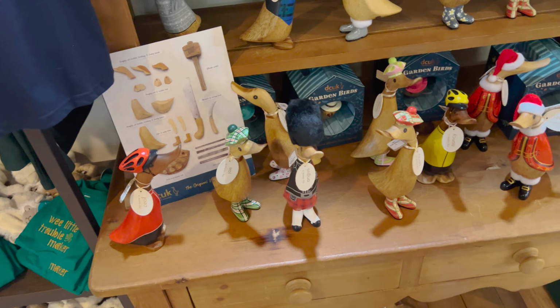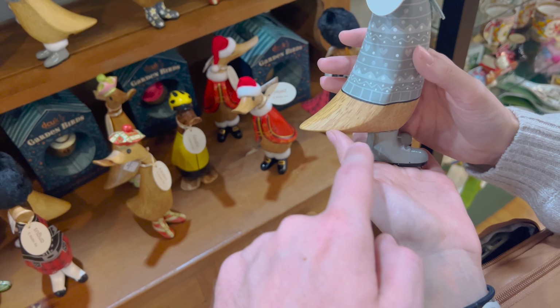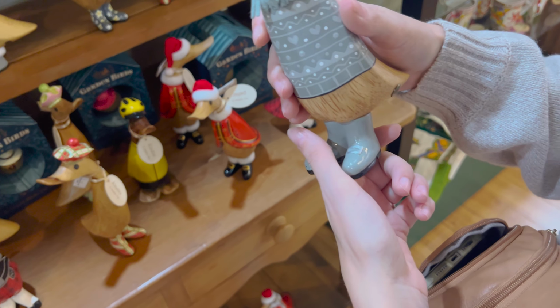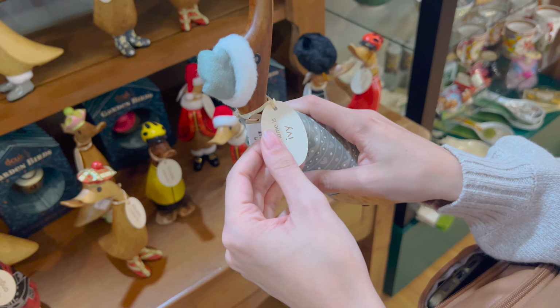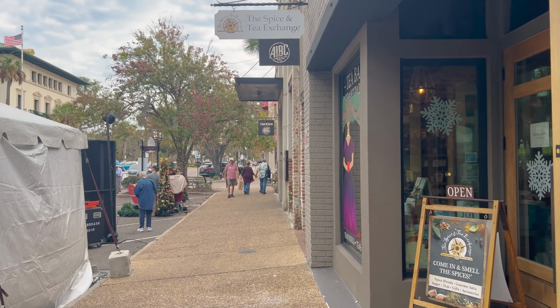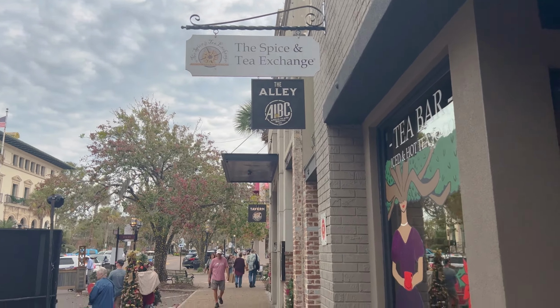We're looking at these little ducks, and what'd she say? They're carved in barley, and then they have a stamp of approval. When they get back there, they do a stamp of approval and they give it a name. That's so cool. We do have the Spice and Tea Exchange. Those are always fun to go into. That place back there was really awesome.